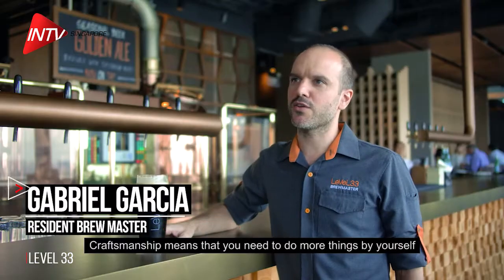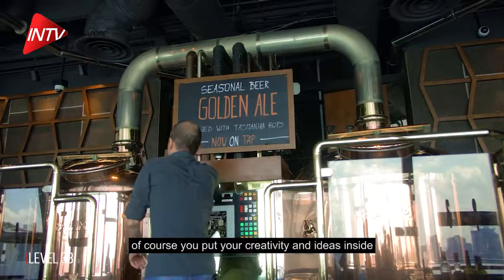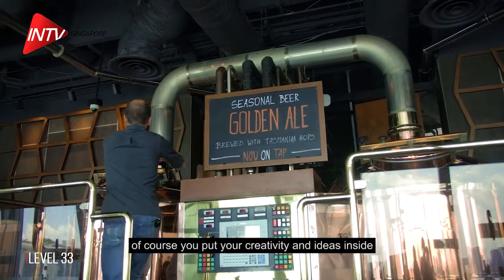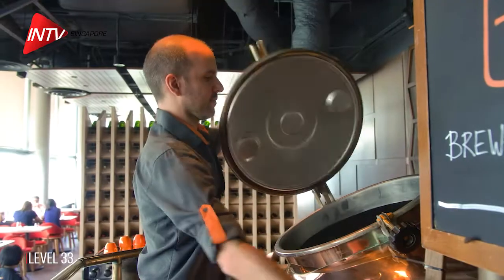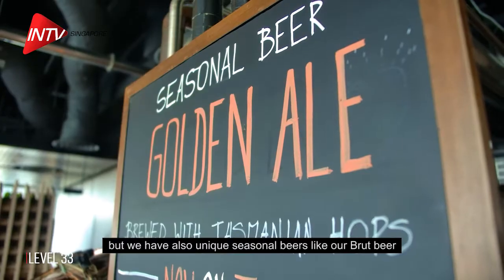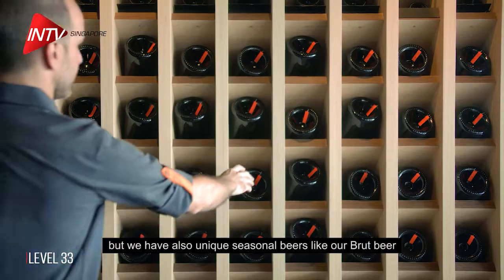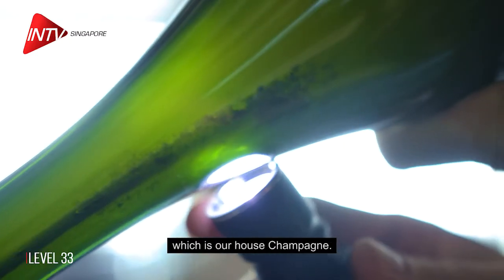Craftsmanship means that you need to do more things by yourself, so the human touch is central. Of course, you put your creativity and your ideas inside. You can manipulate to have a different output if you want to. Our beers are usually very traditional, but we have also unique seasonal beers like our brut beer, which is brewed with the same yeast as Champagne Baron de Rothschild, which is our house champagne.